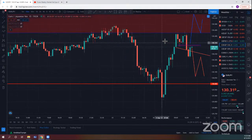Okay, so now it's really just a waiting game. We're just waiting for either the higher high or the lower low to be broken and retested for both bears and bulls. So right now it's in the middle. You don't really want to trade that. Just wait for a clear break so you can have a good entry.